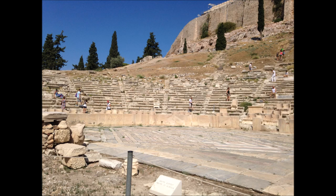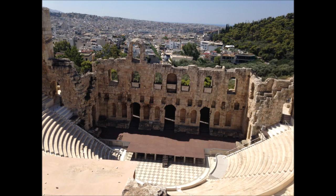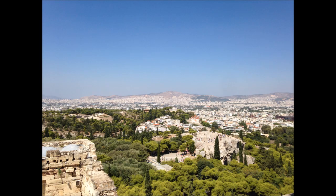So here are just some ancient ruins that we saw. They were all over the city. There's a view of the city from when we were walking. We visited this ancient theater. Greek theater really helped start a lot of the culture around the arts. So that was pretty cool.